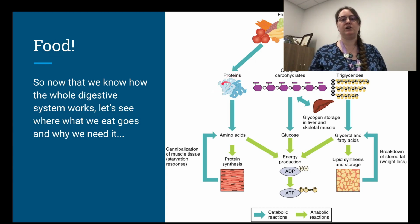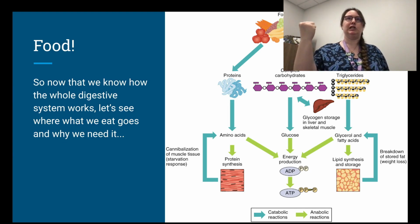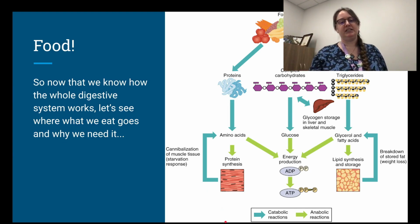The other one is over here, proteins. We break that down into their amino acids, and we can put them into energy production. But we can also cannibalize our own muscle tissue. It's a starvation response. That's why you get thinner when you starve, because the muscles are the first thing it's going to go after, not your fat, which is why getting rid of fat is such a pain. Anyway, it's going to go after these first.